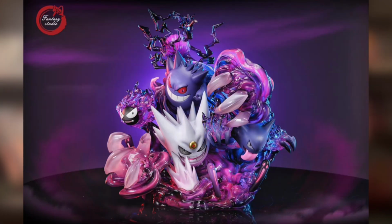I personally picked up the shiny version. We got the Mega Evolution Gengar in his white form, his Mega Evolution form. I think it gives the statue a lot more contrast and you're not just seeing purple all over the place. So I'm very excited about it. It does also have some LEDs, so I can't wait to show this one off to you guys. Gengar is my favorite Pokemon, so I had to pick him up as one of my first statues, which yes, he was my first Pokemon statue that I picked up.